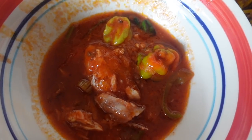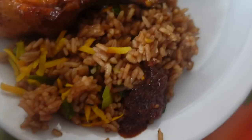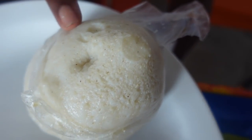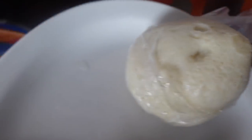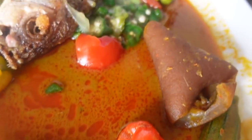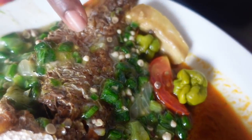Togo version of light soup. This is the jollof rice. This is wodime, which is like a kule but has cassava dough in it. This is the palm nut soup, and this is the okra soup with fish.